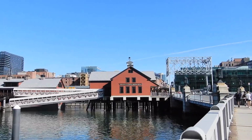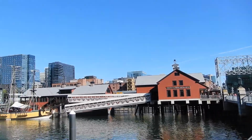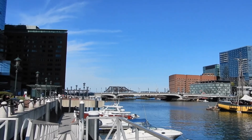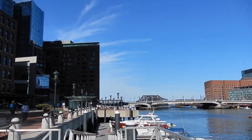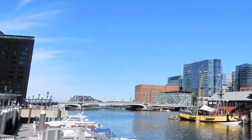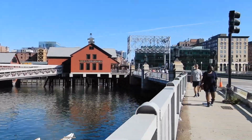Here's the Boston Tea Party Ship and Museum. And check it out. It's a beautiful day here. It's in the 70s. All right, let's keep walking.